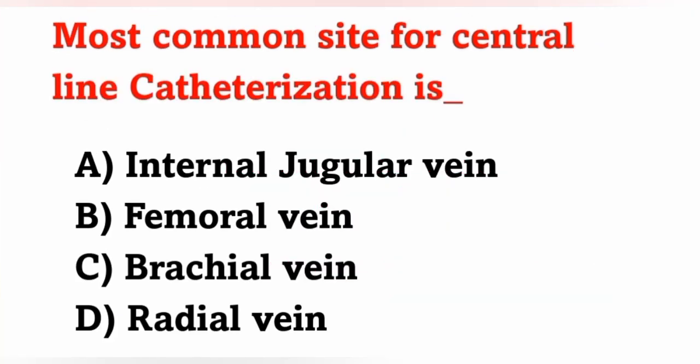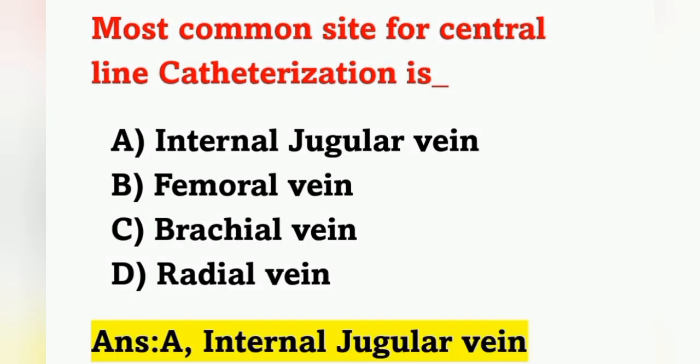And the next question, most common site for central line catheterization is? Options: option A internal jugular vein, option B femoral vein, option C brachial vein, option D radial vein. Common site for central line catheterization is option A internal jugular vein.